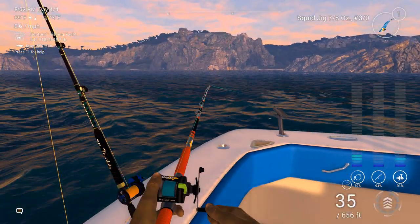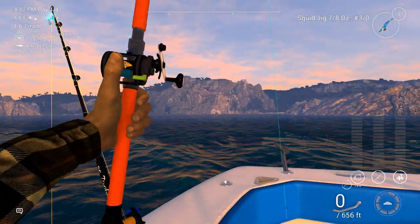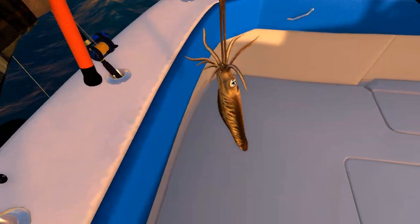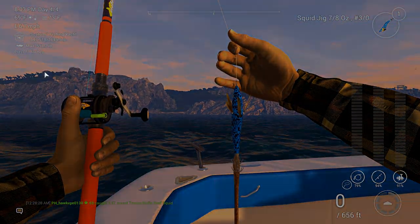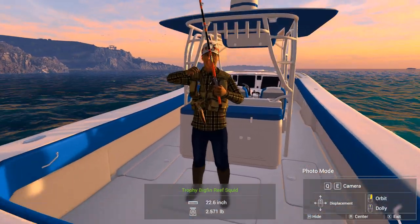There we go. Yeah, that one's more significant. All right, trophy reef squid. Now we're getting a little more significant sized.